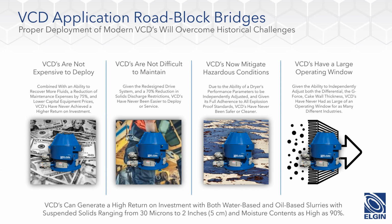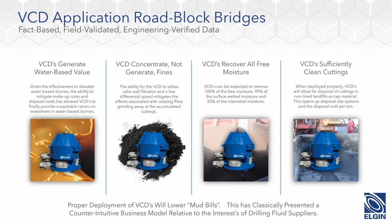Now we can, because of these differential capabilities, because of all the different things we're doing, the filter cake, we're now able to handle slurries that are as high as 90% wet. And that is a big deal when it comes to the number of applications that you can put this in. So when you look at the fact that now it's not just oil-based, we can have now 30 microns to 2 inches or 5 centimeters and handle moisture content up to 90%, you have a large operating window there.